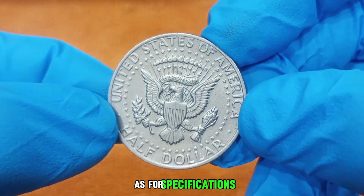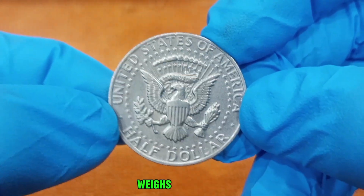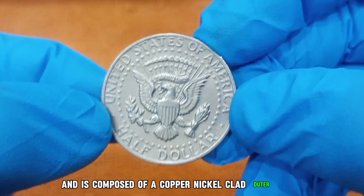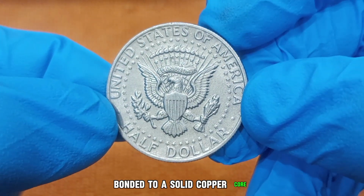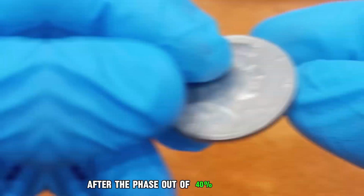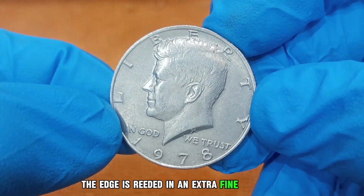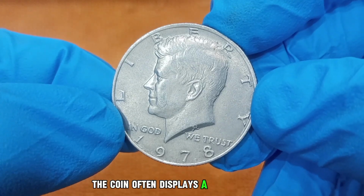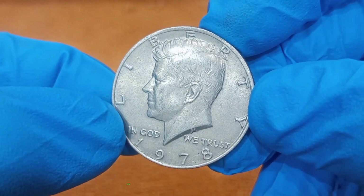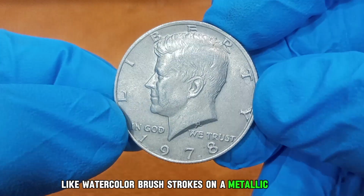As for specifications, this coin measures 30.6 millimeters in diameter, weighs 11.34 grams, and is composed of a copper-nickel-clad outer layer bonded to a solid copper core, a standard used since 1971 after the phase-out of 40% silver issues. The edge is reeded, and in extra fine condition, the coin often displays a subtle patina of shimmering color from light circulation, bronze, gunmetal gray, and silvery white mixing like watercolor brushstrokes on a metallic canvas.